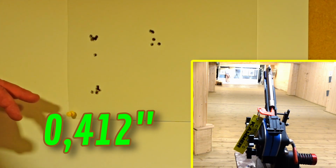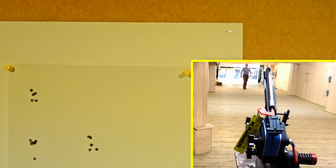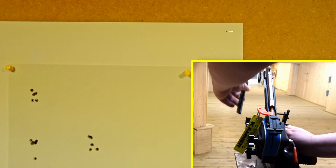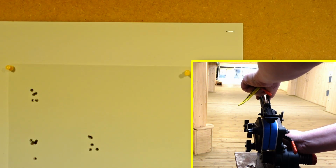This is much better. Here we have a really nice group. Shoot a couple more, I think. What is your experience with the SK semi-auto? Have you tried it? Was it a good experience or a bad experience? Or maybe just an expensive experience? I know they're a little bit more expensive than a lot of the other stuff on the market.